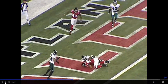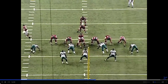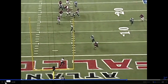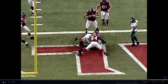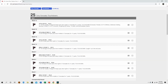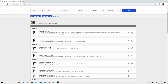Another player, it's a shame he never got a Super Bowl ring. Good effort on that play. Oh, was that it? Okay. So, yeah, there wasn't really much to say about those.